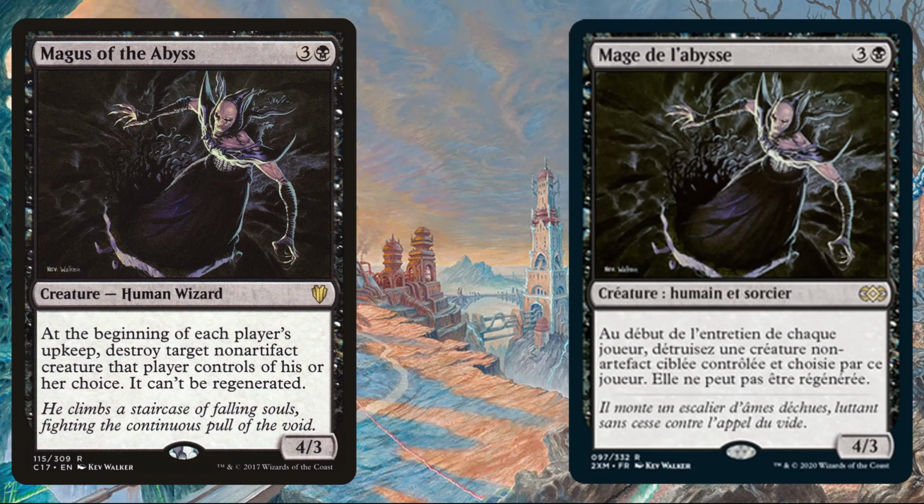Next is Magus of the Abyss. On the right side, you see the actual preview card. On the left, you see a recent printing for translation since the preview card was in French. Now, the card itself does not have a whole lot of value attached to it, unfortunately. Foils from Future Sight will run you about $5. Now, this does see some Commander play in Muldrotha, the Gravetide and some other builds in the format.